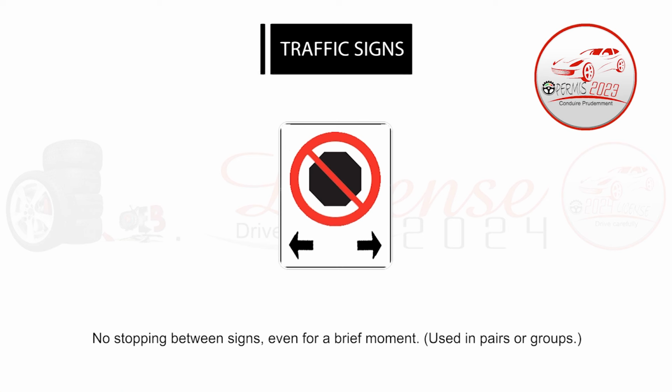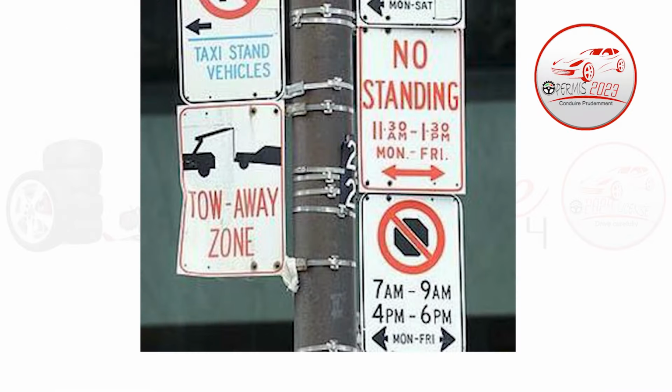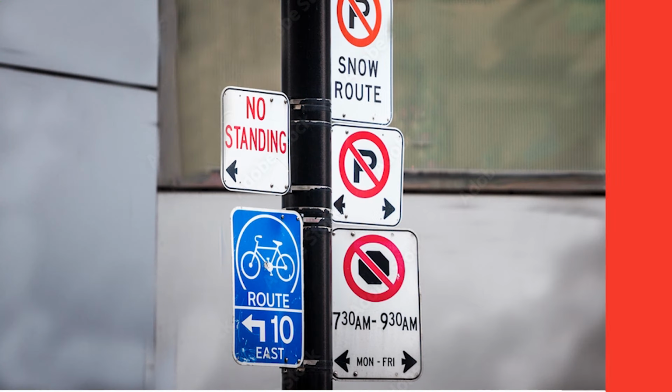No stopping between signs, even for a brief moment. Used in pairs or groups. Parking prohibited between signs, except to pick up or drop off passengers or goods. Used in pairs or groups.